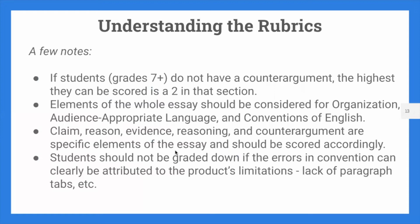All right, a few notes for my middle school colleagues. If a student in 7th grade or above does not have a counter argument, they cannot be scored higher than a 2. That's consistent with the Common Core standards and what's expected in compositional writing in 7th grade and above. So I think that's a really important thing for your PLCs to recognize.